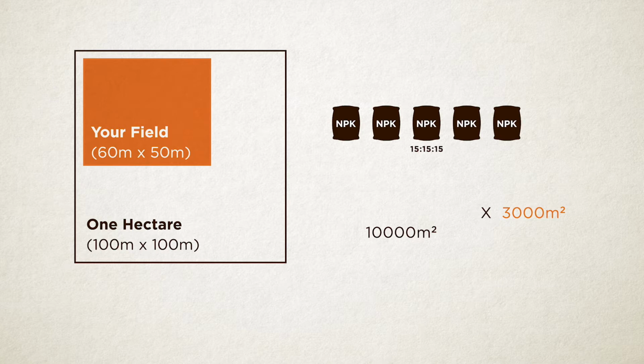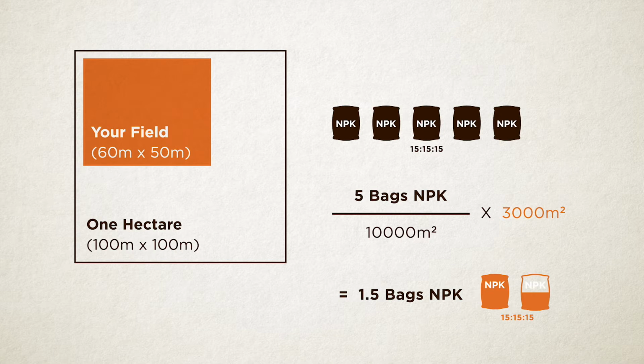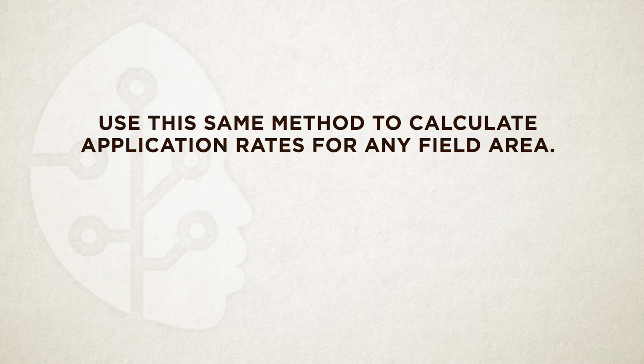Next, we take the number of bags, 5, and then divide it by the 10,000, the square meters in a hectare, then multiply this by 3,000, the total area of your field. The result is 1.5, meaning you should use about 1.5 50 kg bags for your field of 60 by 50 meters. You can use the same method to calculate application rates for any field area.